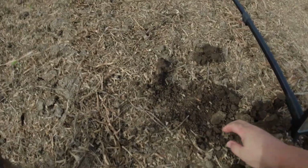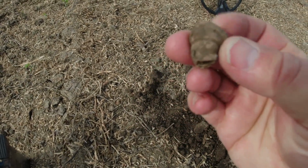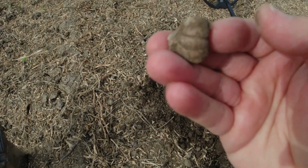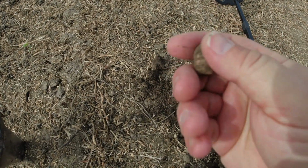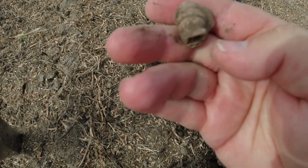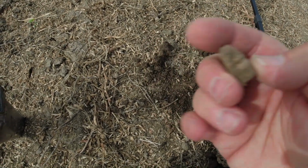All right, I just dug what looks to be an old bullet. I'll have to look that up and see if they had bullets like that back in 1812. Kind of looks almost like a Civil War 3-ringer, but definitely an old type of bullet. All right, on to the next.